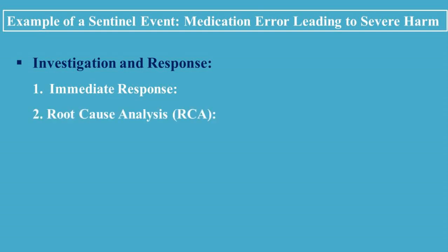2. Root cause analysis, RCA. A multidisciplinary team conducts an RCA to identify the underlying causes of the event. The analysis reveals several contributing factors.